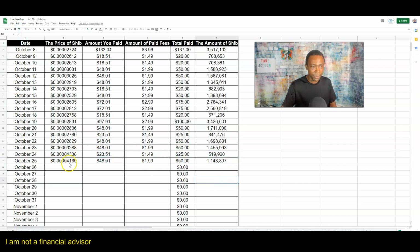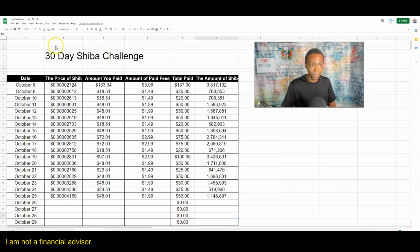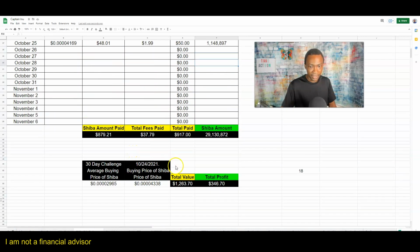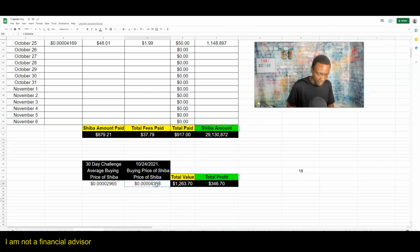All right. So now we have completed day number 18 in our 30-day Shiba challenge. And this is what we've made so far. Here is our average buying price, which is this price. And today's price, we need to change that to here. So let's change that here. We'll take this price, put it right there, and then we'll go ahead and format that cell so it looks nice and neat.